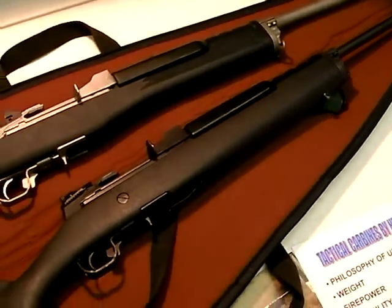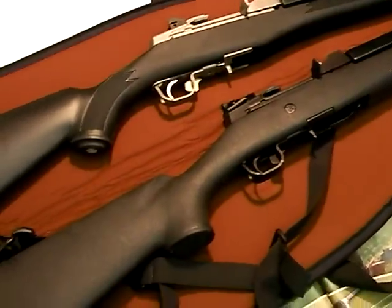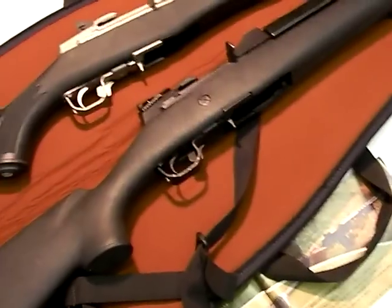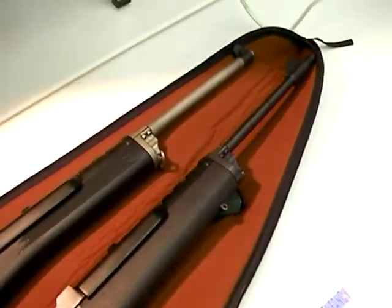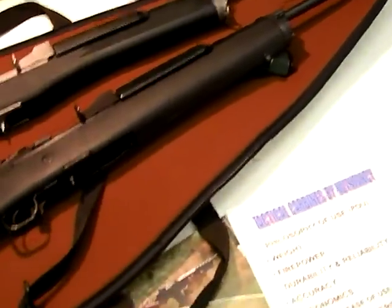But POU is a defensive carbine, plain and simple. This is something that you would take out bad guys should your life be threatened. And I think probably by wide margins, most of the people buying Minis have this in mind when they buy one. So POU, there you have it.